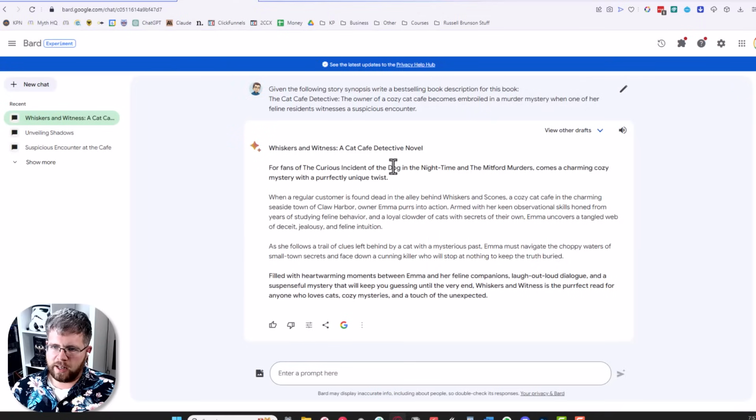For fans of The Curious Incident of the Dog in the Night-Time and the Mitford Murders comes a charming, cozy mystery with a perfectly unique twist. When a regular customer is found dead in the alley behind Whiskers and Scones, a cozy cat cafe in the charming seaside town of Claw Harbor, owner Emma purrs into action. Armed with her keen observational skills honed from years of studying feline behavior and a loyal clowder of cats with secrets of their own, Emma uncovers a tangled web of deceit, jealousy, and feline intuition. So this is solid. I would actually be okay with this. What Claude gave me was, I think, just a little bit more clever, but this is definitely better than ChatGPT. So way to go, Bard.